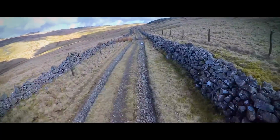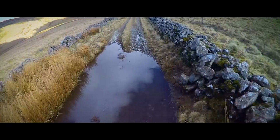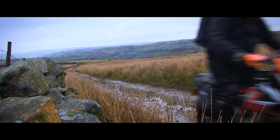Now that's a tick in the good box. But actually every time there was a box I thought it couldn't tick, it surprised me. On the trails it is amazing. It flattered my riding, giving me confidence over big rocks and going through mud and water. Everything really just felt so easy on this bike.